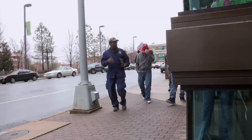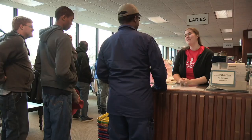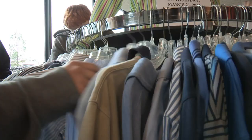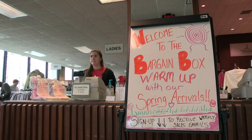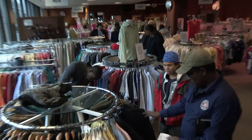Next, mentor Ricky decides his crew could use an image makeover. Well, all of our mail items are over there. But when you're struggling with a tiny budget, this means a trip to the local thrift store. We're gonna stay below $20. If you can find one for $10, that would be really, really good.